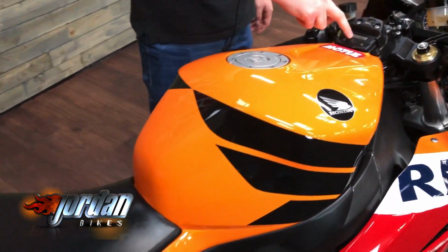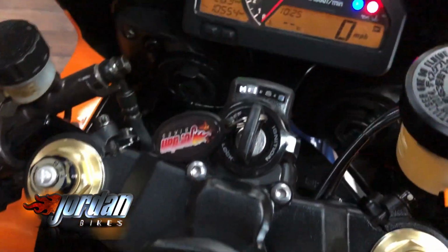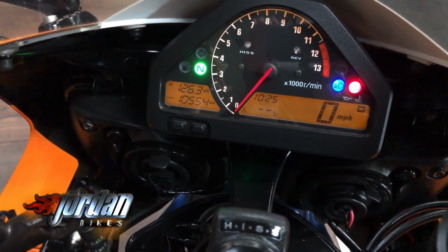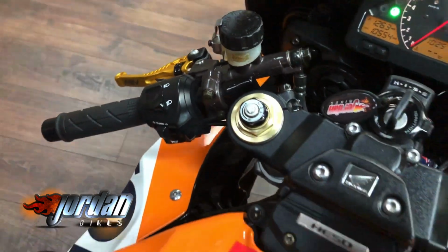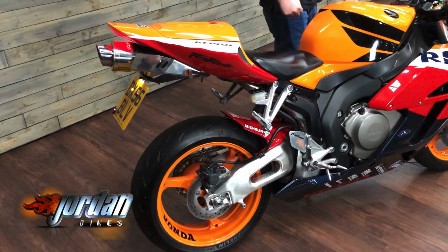These bikes have got the electric steering damper and the immobiliser. Nice analog dial and digital display. It's also got a Power Commander 5.2, so it runs perfectly with that exhaust and it sounds awesome.